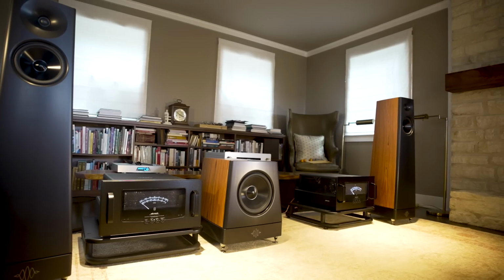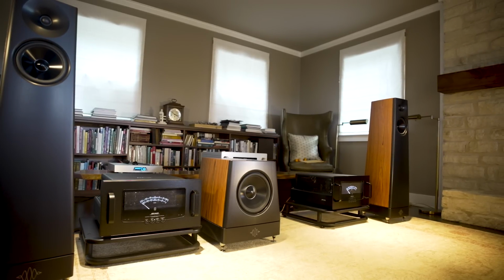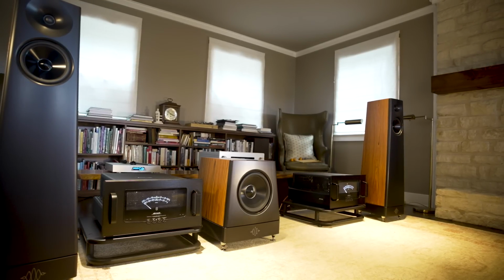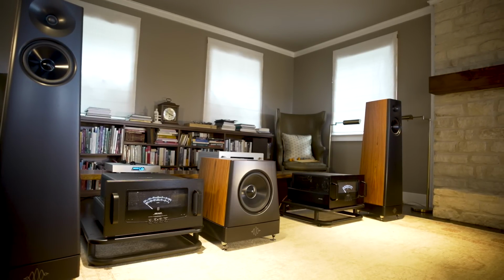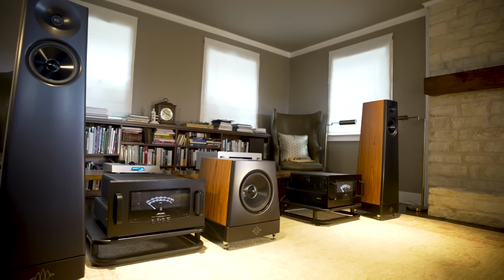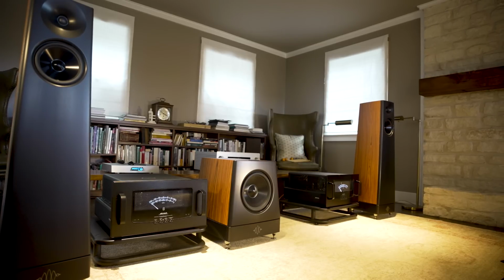YG recommends placing the sub in the same plane as the main speakers. So that's what I did. I had to move the woofer around a little bit from left to right to limit the interference effects and to blend with the room-induced bumps and dips that my room imposed. That done, it was remarkably easy to set the level so that I got extension from 40 Hz down to around 20.